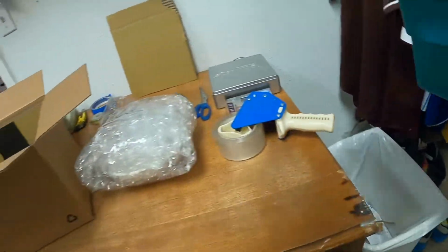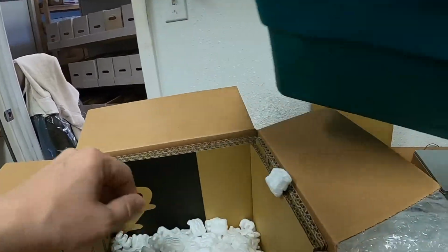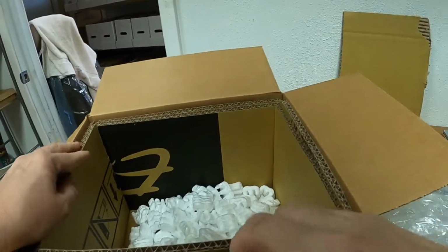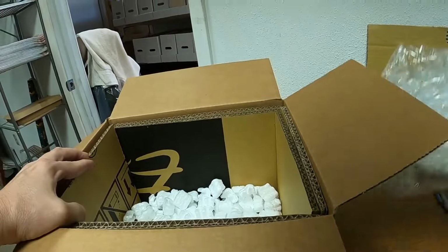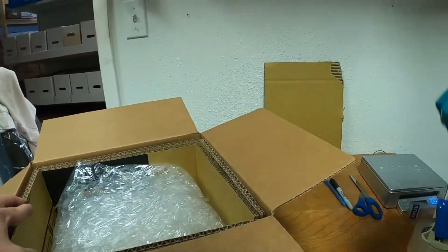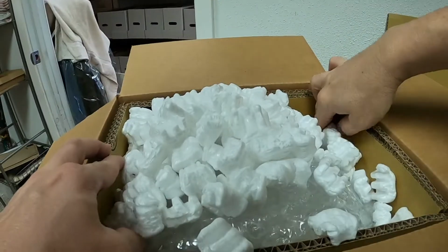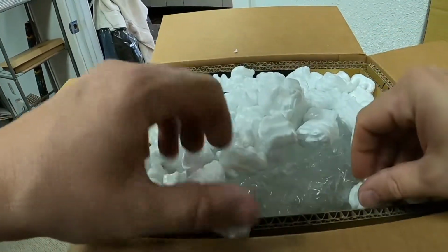Now we're going to put in a layer about 1 inch or so of packing peanuts. Let me get this out of here. This piece here obviously is a little bit short, but once it gets packed in, it won't move. It'll be good for reinforcing. All right, then we can put our bubble wrapped bowl in there. Add more packing peanuts because we don't want it to move even in this interior space we've created for it.